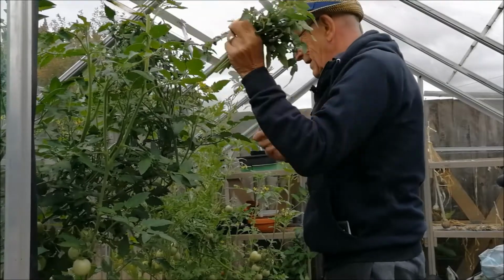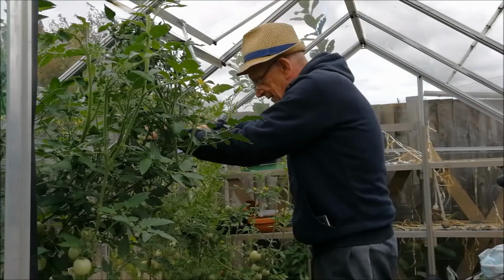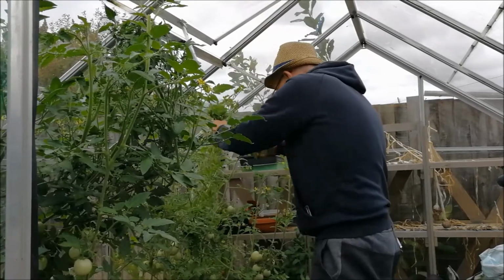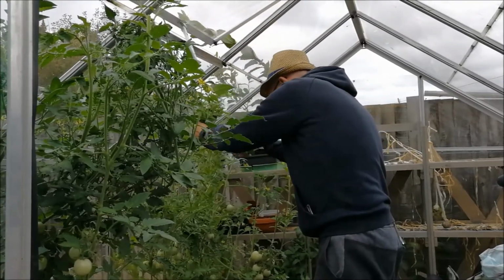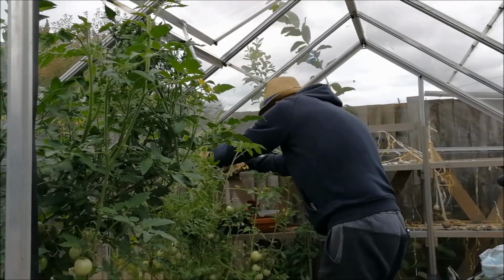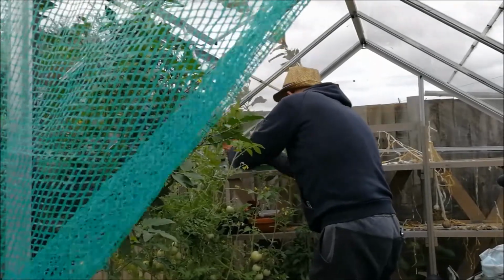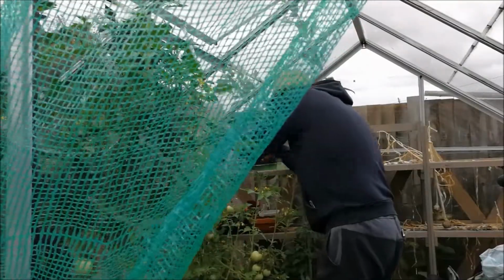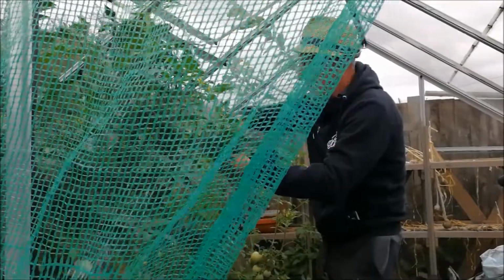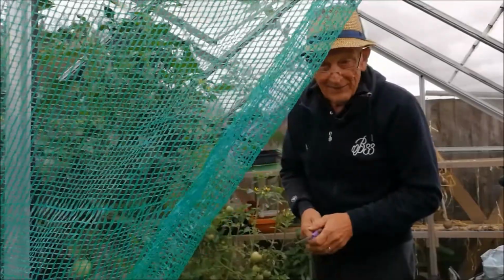Just a few days I've not been down here for, and they're growing far too high. So we're just going to take these tops out, just down to the next leaves down. A lot of these have actually set now. And just take these tops. Too much green growing, and they're not putting their energy into the fruit. So taking these tops out, we'll do this one here as well, just down to there. It's going to enable that fruit to develop, and we'll gain the benefits of that.